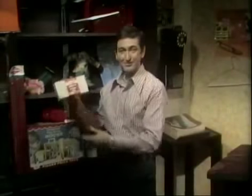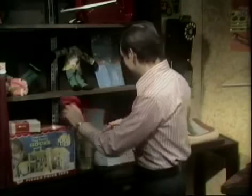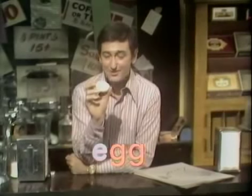Wow, a lot of words start with E. Hey, have you noticed how many words there are that start with E right here in Mr. Hooper's store? Come on, I'll show you some. Envelope. That starts with E. And earmuffs to keep warm in the wintertime. That's another E word. Eraser. That starts with E too. And I think I've got one more over here. This egg. That's another E word.